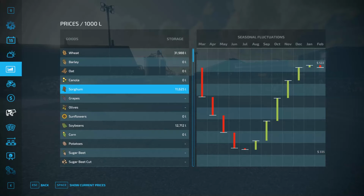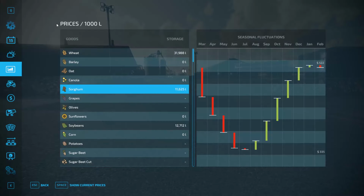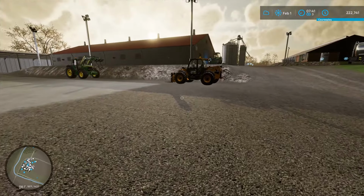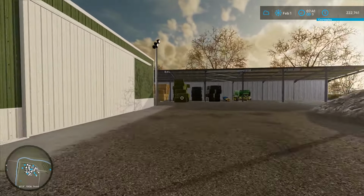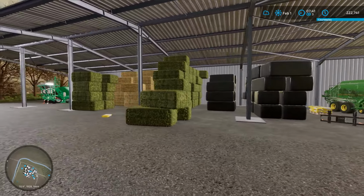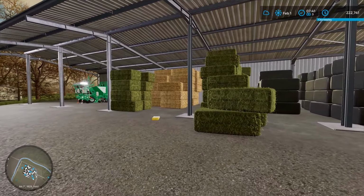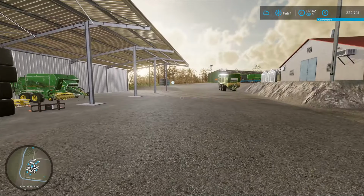I'm just debating. Chickens, they can take wheat though, can't they? Yeah, wheat, barley, sorghum. So we have barley's wheat, sorry, if we need it. So we've still got 32,000 litres of wheat. So there shouldn't be an issue with the feed for chickens. Just trying to work out what we need because if we get this cow barn, we're going to need a lot of TMR. We've got plenty of silage. In fact, in saying that, we have quite a lot of hay as well. Straw, we've got plenty, although we will need it for bedding. I think we're doing not too bad.